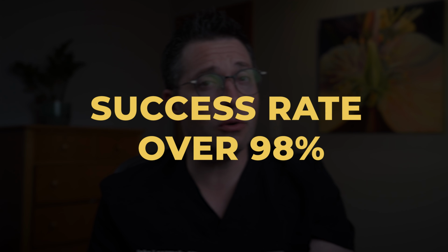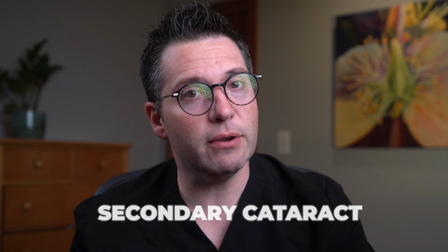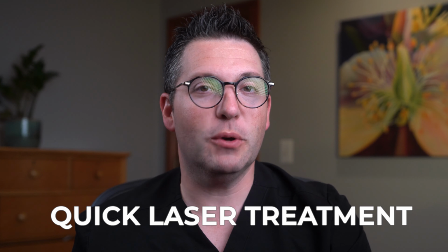So after going through all this, I need to tell you that cataract surgery is one of the safest procedures in medicine, with a success rate over 98%. But unfortunately, like any surgery, there are risks. These risks include, but are not limited to, infection, swelling, loss of vision, and the need for repeat surgery. Some people also develop what's called a secondary cataract, months or even years later, and this is what we call a posterior capsular opacification. The good news is that is easily fixed in the office with a quick laser treatment.